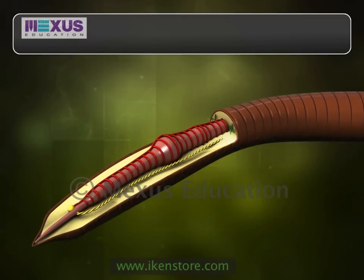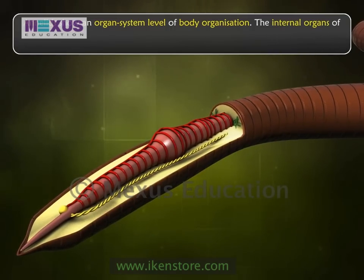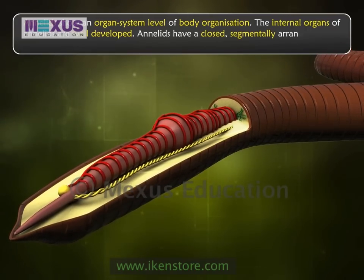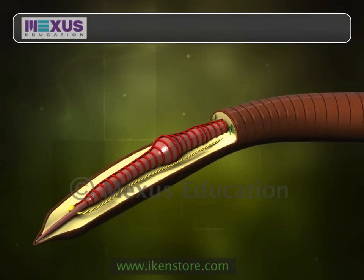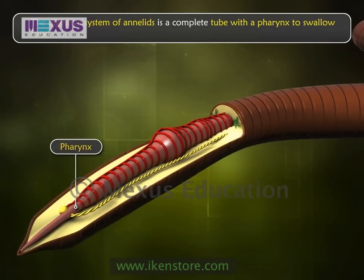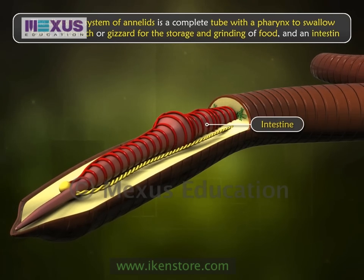Annelids show an organ system level of body organization. The internal organs of annelids are well developed. Annelids have a closed, segmentally arranged circulatory system. The digestive system of annelids is a complete tube with a pharynx to swallow food, a stomach or gizzard for the storage and grinding of food, and an intestine.